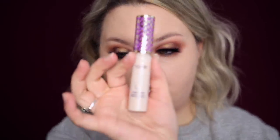So on the right side of my face, what I used to do is I would use the Tarte Shape Tape Concealer and I would draw a huge V on my under eyes to highlight.